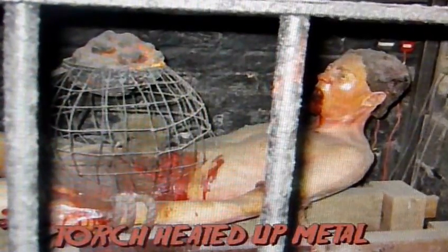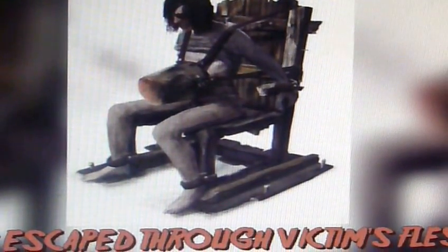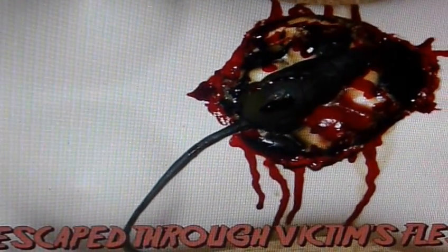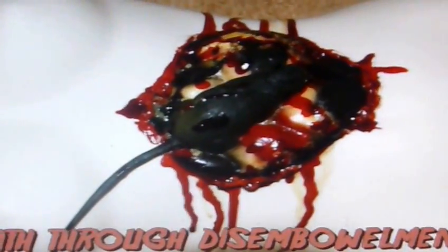A torch would be used to heat up the metal bowl, making the rats frantic. As the rats panicked, they would try to escape the hot metal container with no way out except through the victim's flesh. They'd claw, dig, and gnaw their way through, eventually causing death through disembowelment.